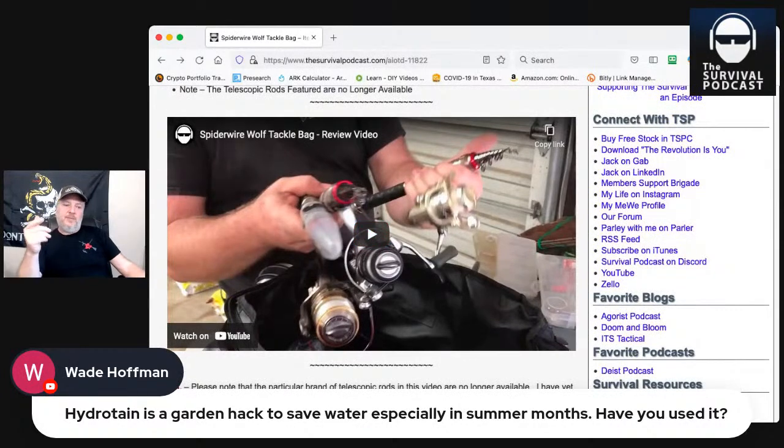Now the telescopic rods that are in my behind-the-truck-seat kit that I keep this bag for, they don't make those particular rods anymore. There's lots of options. I keep 3 full-size telescopic rods with reels on them ready to go in that bag and all the gear and equipment that I need. I have a video where I went through all this.